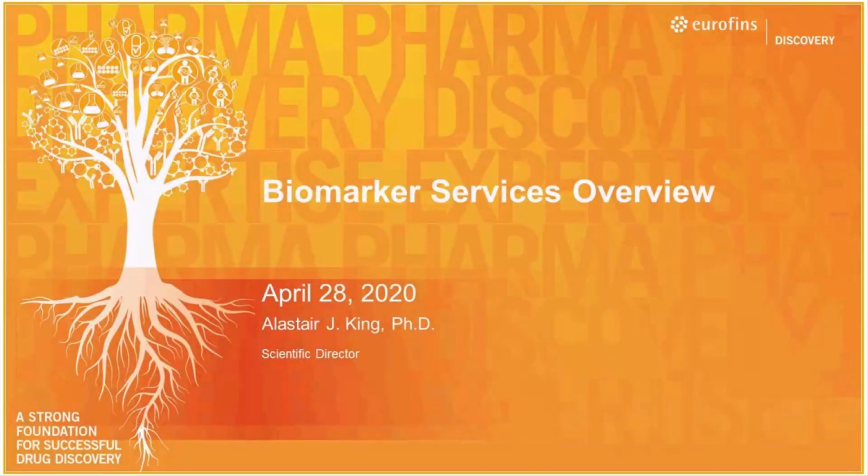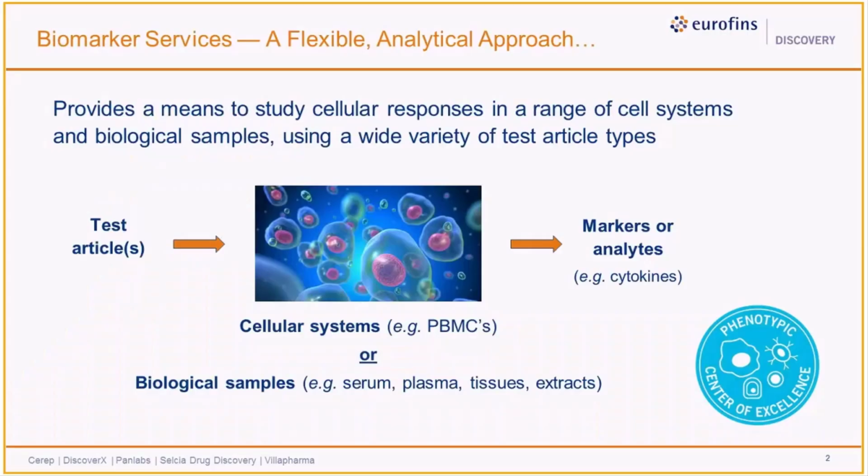This is an overview of the Biomarker Services cellular phenotypic platform from Eurofins Discovery. The Eurofins Discovery Biomarker Services platform provides a flexible analytical approach to evaluate a wide range of different biomarkers in a number of different systems as best suit the particular project or study needs.